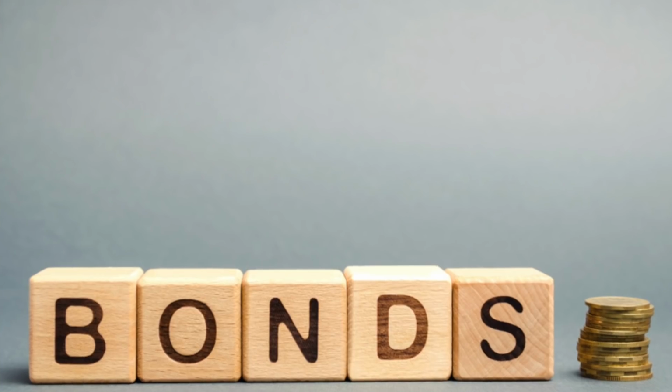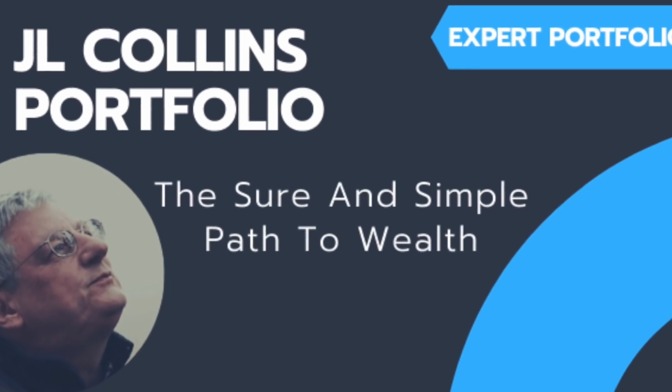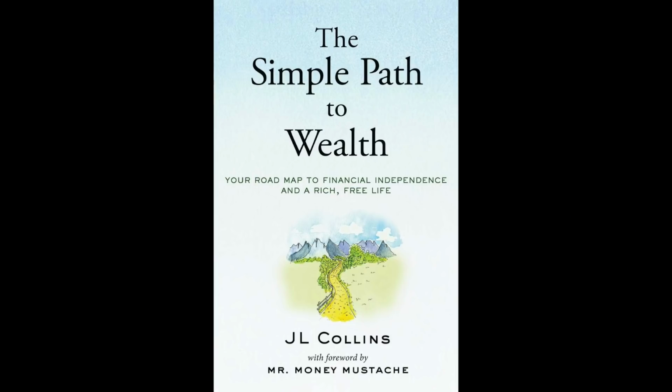The second question that I would run into is, do I need to invest in bonds? So obviously the lazy portfolio generally is a 3-fund portfolio: a domestic fund, an international fund, and then a bond. But here is my take on bonds, and J.L. Collins would also agree. Now, if you don't know who J.L. Collins is, he is the author of one of the best-selling books, entitled The Simple Path to Wealth. And if you've never read that book, I highly encourage you to do so.